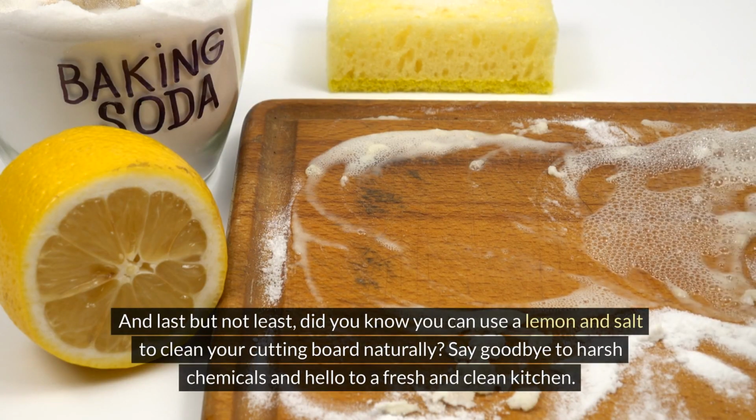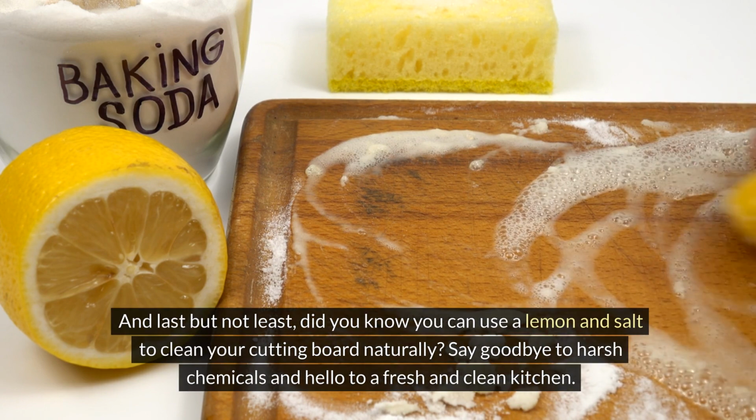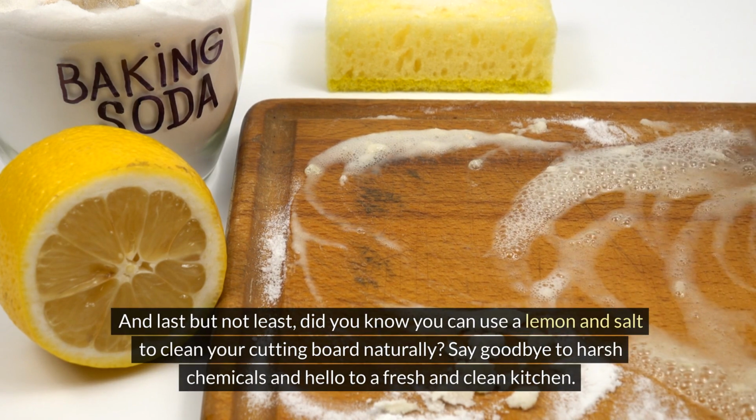And last but not least, did you know you can use a lemon and salt to clean your cutting board naturally? Say goodbye to harsh chemicals and hello to a fresh and clean kitchen.